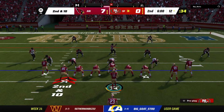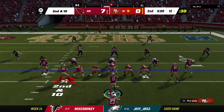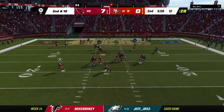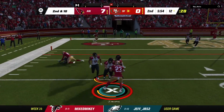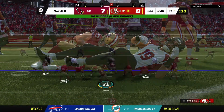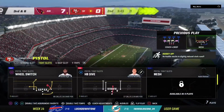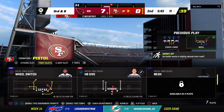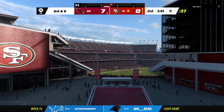Second and 10. Out of the gun. Here's Wilson. And he'll dump this off to his running back, McCaffrey. And he's going to be marked down just outside the 10. Well, good field position to start the drive, but under the gun now here on 3rd and 8. Now the Cards going to call another timeout, their second. So as they take it over, we step aside.